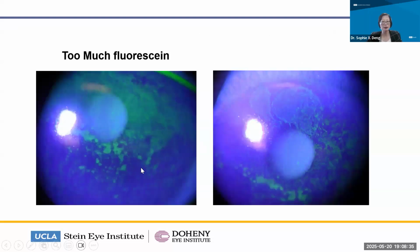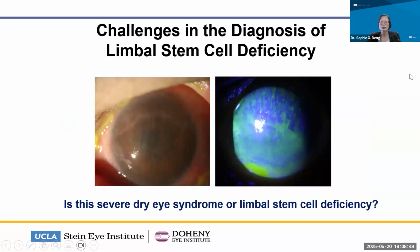That's in a setting when too much fluorescein was placed and the pathology was masked, and when those excessive dye disappeared, you can see this beautiful pattern of normal epithelium. However, not every patient comes in with those typical staining patterns.